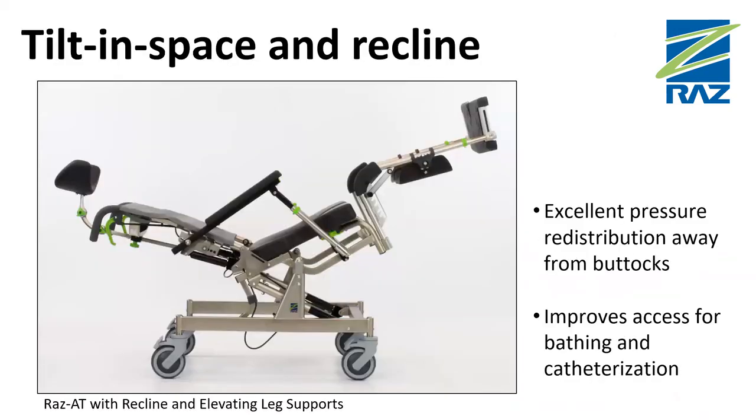We can also, at RAZ, offer tilt and recline features. And this is a way to really redistribute pressure away from the buttocks. This is a design that is really good if people need more access in terms of catheterization and also bathing. A chair with tilt and recline is starting to put the user in a position that's more like a shower trolley, but it's actually a much more functional position. So if you do have someone who's perhaps needing to be in that kind of supine position for bathing, toileting and showering, a chair with tilt in space and recline can be a really good option there.